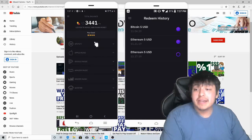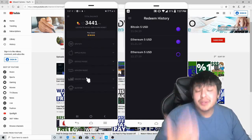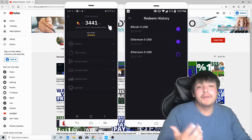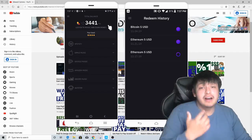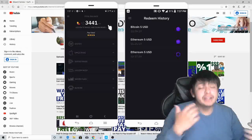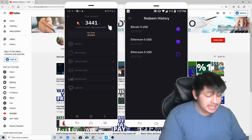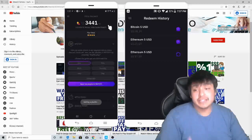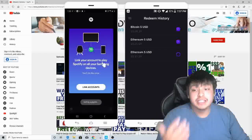Once you sign up, you have all these applications to listen to music and get paid to do so. What I do is run these on my phone while I'm out and about or working or doing some sort of stuff, guys, and I just let this run at my house. If we click on Spotify, then open our playlist in Spotify, it's going to open up a playlist that they want you to listen to music from.